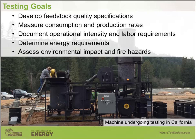The image on this slide shows the machine as it sits in Branscombe, California today, where it's being used by the Redwood Forest Foundation for commercial production of biochar to fund its restoration efforts in the Usal forest.